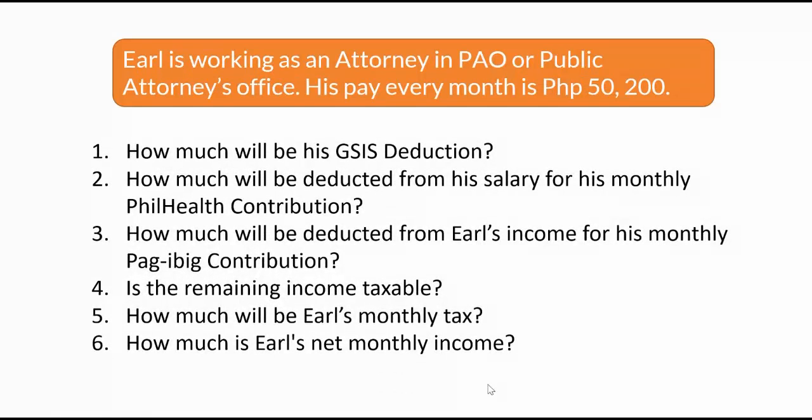Number one, how much will be his GSIS deduction? Second, how much will be deducted for his monthly PhilHealth contribution, and third, for the Pag-ibig contribution? Fourth, we will have to determine if the remaining income after the deductions is taxable, and if it is taxable, how much will be the monthly tax. After which, we will calculate the monthly net income of the said employee.